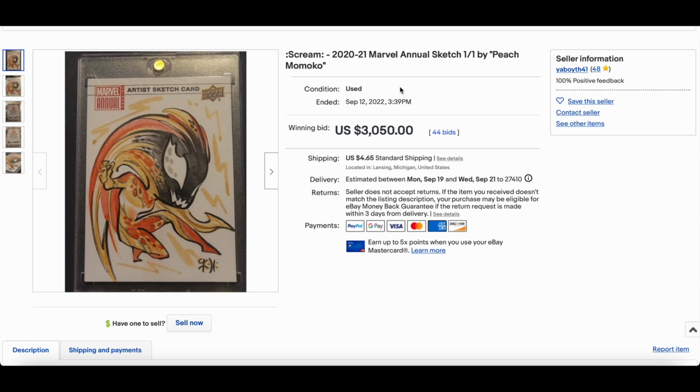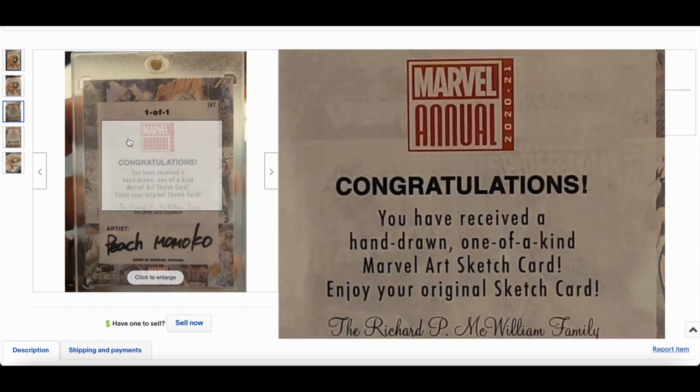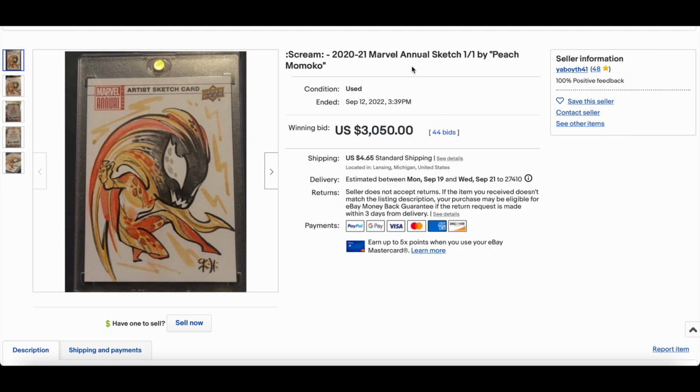But Peach Momoko, really nice looking card, I have to say. You see the signature on the back there. Yeah, respect for that one.